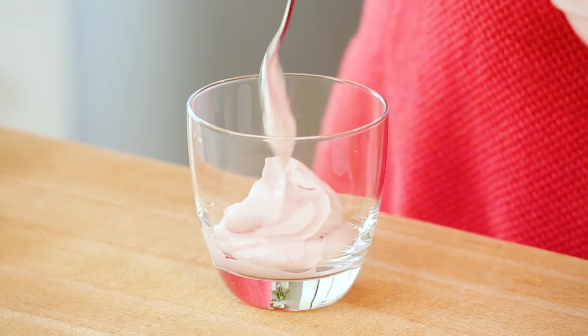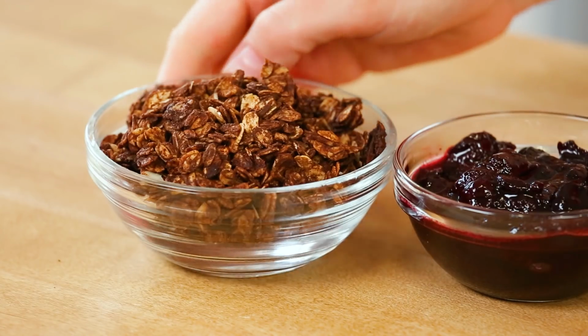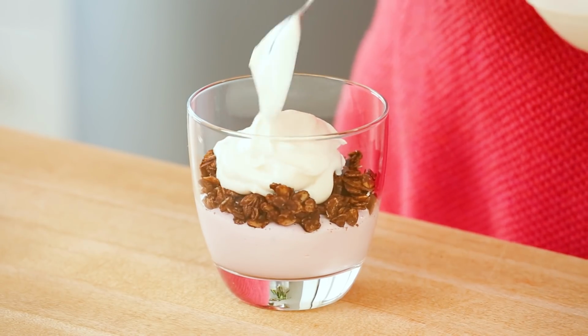So in my parfait glass, I've got a good layer of my dark cherry flavor skyr yogurt. I'm going to pile in a good helping of my chocolate granola. Then I'm going to top that with some of my vanilla skyr yogurt, even more of that yummy chocolate granola, and I'm going to top that off with this unbelievable homemade sweet cherry sauce. It's really simple to prepare.